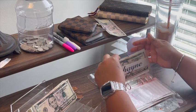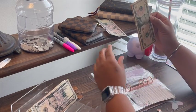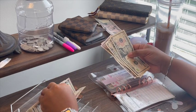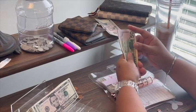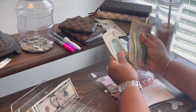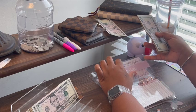All right, and next we have my personal envelope. And I am getting $10 this week. Yay, me. All right, so let's see, $10 for me. We are going to do 2 5s for me. All right. That gives my personal envelope a total of $50, $100, $110, $120, $130, $140 for me. Yay, me.